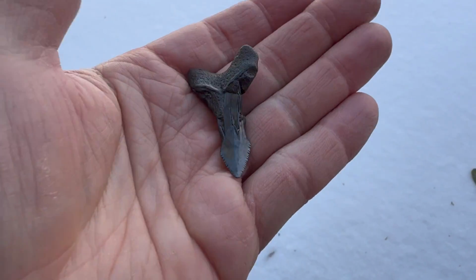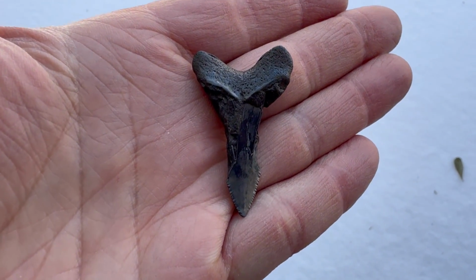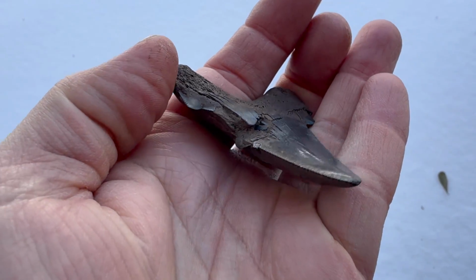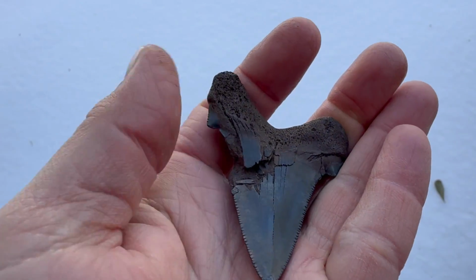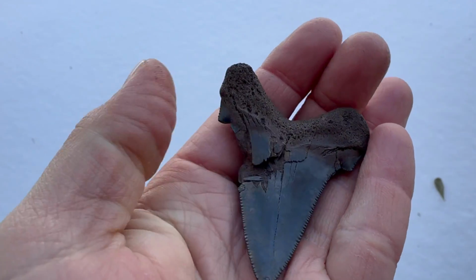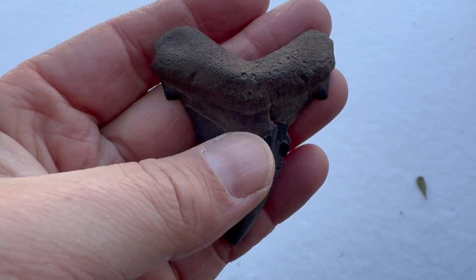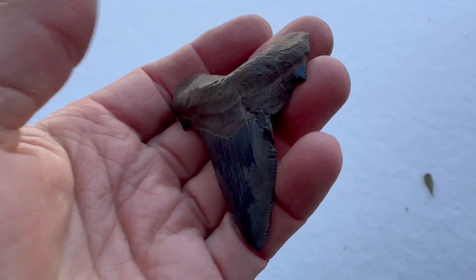Look at that thing. Barely a tooth anymore, but still wicked cool looking. This tooth got absolutely slashed. You can see where another tooth just bit right into it right there. Almost bit the tooth clean in half, but it managed to survive till today.